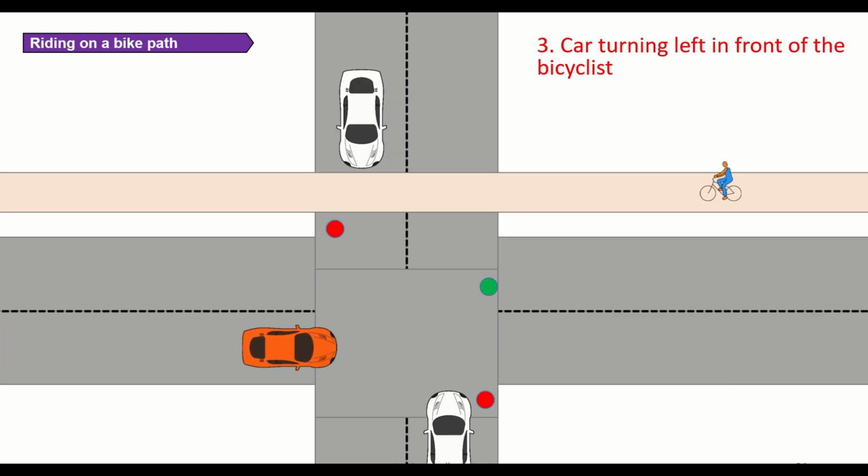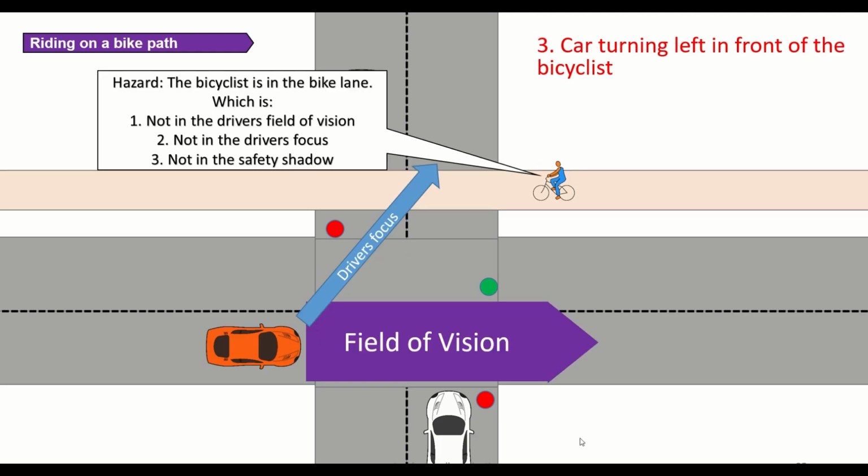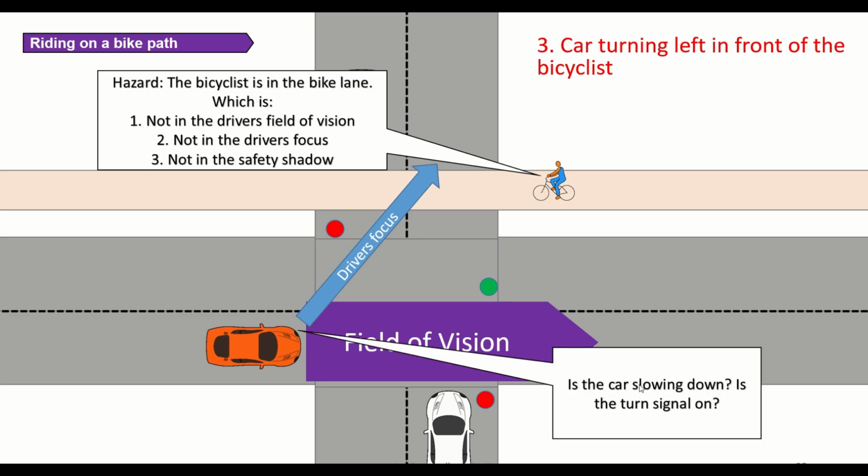Cars making left turns in front of the bicyclist can happen as well. So this is similar to just riding in a bike lane, but because the path is set apart from traffic, it's even more hazardous. So when you're going through the intersection, make sure you're looking for people turning left in front of you.